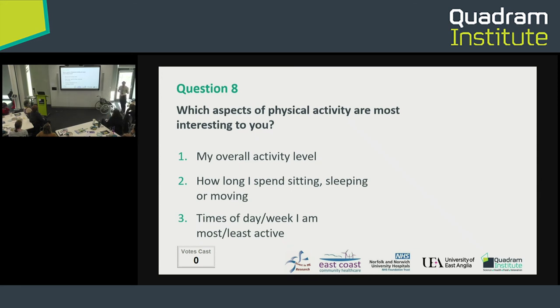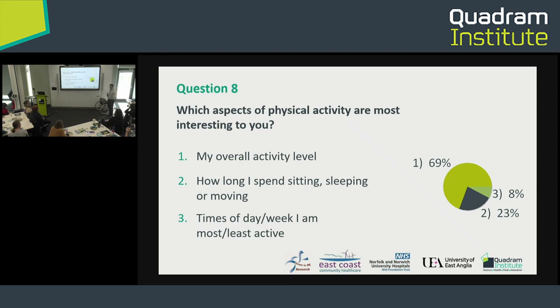We can derive lots of things from this data. It would be interesting to get a sense of which of these you would personally be most interested in. Okay, any more? So overall activity level, quite a strong preference, with a handful looking at other things as well. In many ways, overall activity is the most robust, the most reliable outcome that we can derive from this. It requires the least interference from our point of view, the least processing, fewer algorithms, fewer assumptions. So that's encouraging.